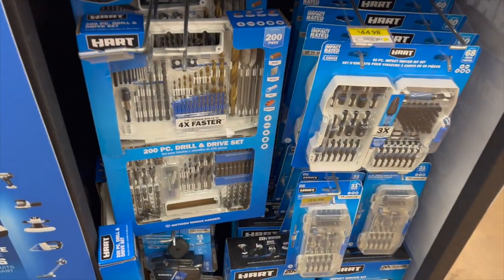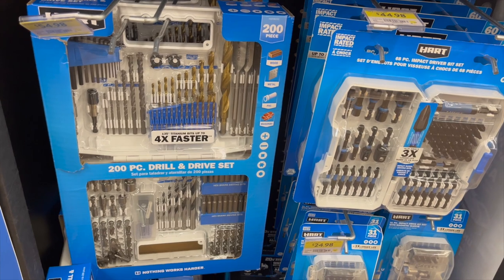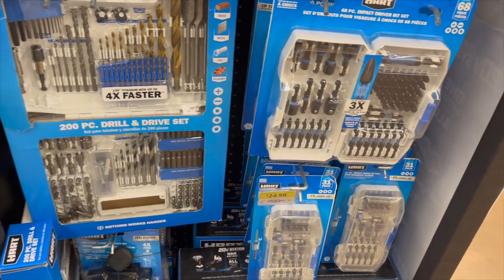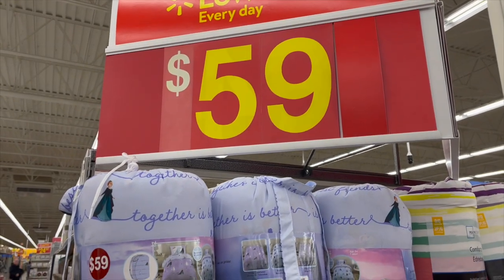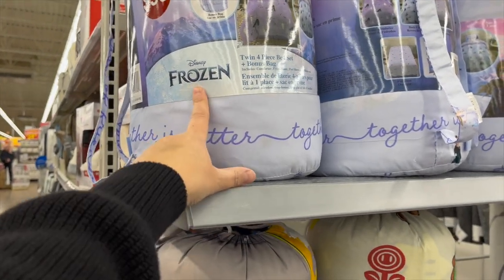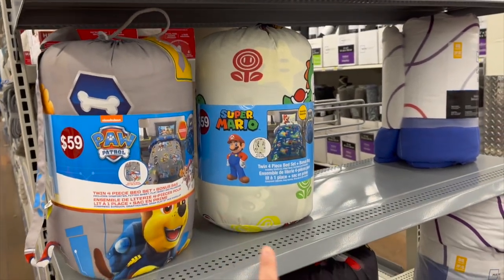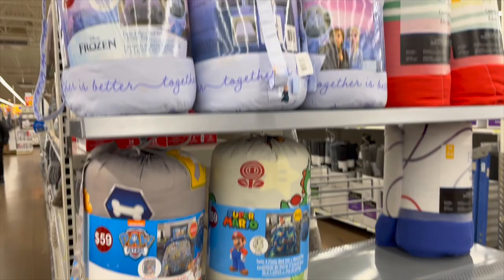Okay, can't forget about the Toolmen. The Toolmen Tailors in your life for $49.98. They have great drill sets, driver bit sets. Okay, look at this, not necessarily a gift set, but amazing bed in a bag. So twin bed in a bag, Disney Frozen, $59. Paw Patrol, Super Mario Brothers, Sonic Hedgehog, LOL doll. Pretty awesome price.